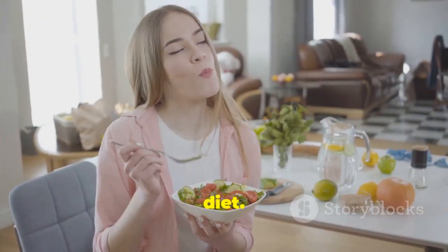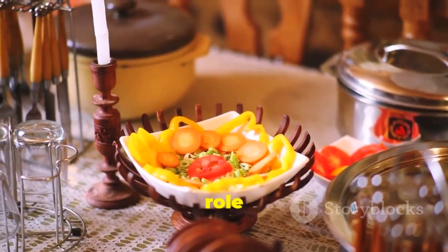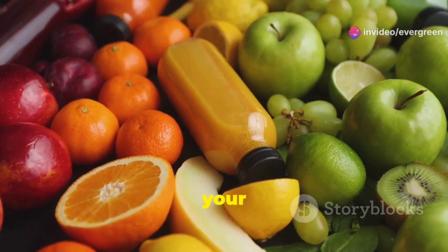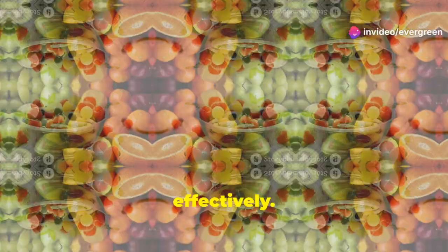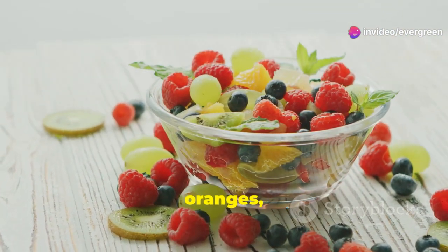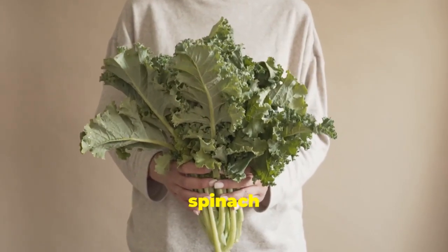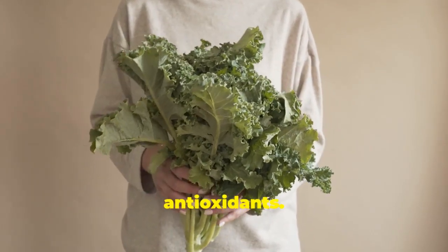Now, let's talk about diet. What you eat can play a role in boosting your immune system. Foods rich in vitamins and minerals can help your body fight off infections more effectively. So stock up on fruits like oranges, berries, and kiwi. They're high in vitamin C. Leafy greens like spinach and kale are packed with vitamins and antioxidants.